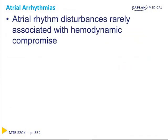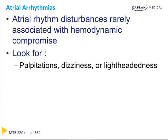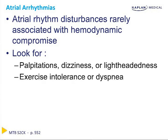Atrial rhythm disturbances are rarely associated with hemodynamic compromise. This is because cardiac output is dependent upon the ventricle, not the atria. Look for the following findings in the history to suggest someone is having an atrial arrhythmia. The first is palpitations, dizziness, lightheadedness, exercise intolerance, or dyspnea. And lastly, if they had an embolic stroke, you've got to look at the heart as the source.